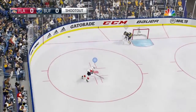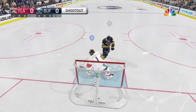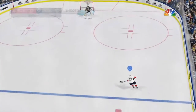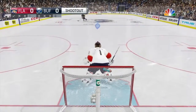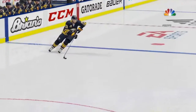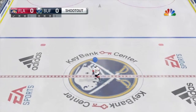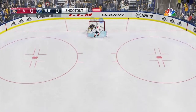No, got his pad on that one. Alexander Nylander. Oh, no, he doesn't score. And Daniel Dandenon. He had an idea. Number 29, Jason Collinville. He scores! He scores!